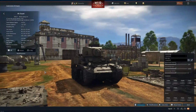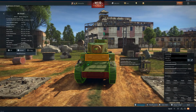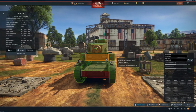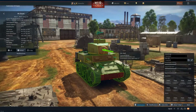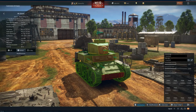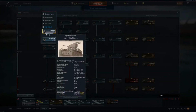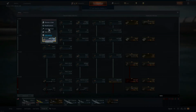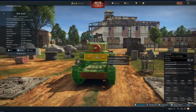it has very good frontal armour, which has a bit of sloping on it. Although it's only around about 40mm of armour, 38mm, it has good sloping, so at angles it can be hard to penetrate. So this can be a tank that is really, really pesky to deal with. The M3A1 Stuart as well is just brutal when you're facing it, because it does have very good armour.